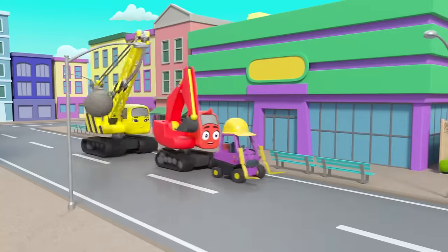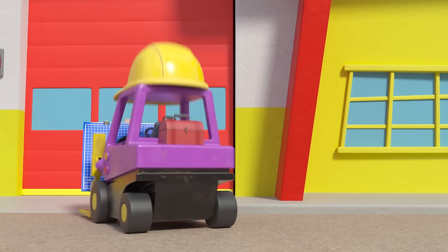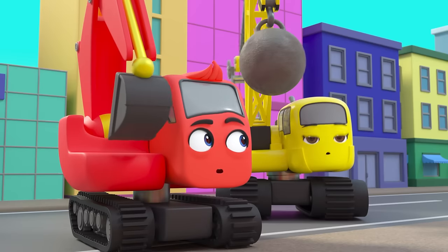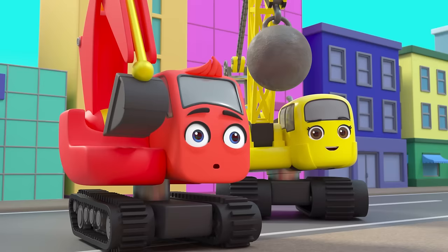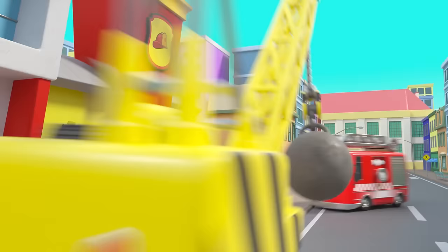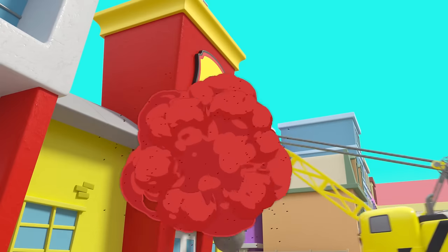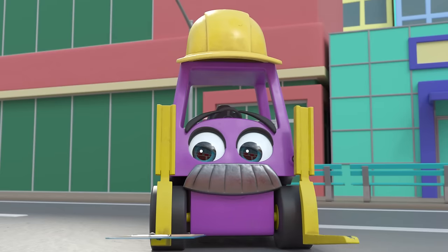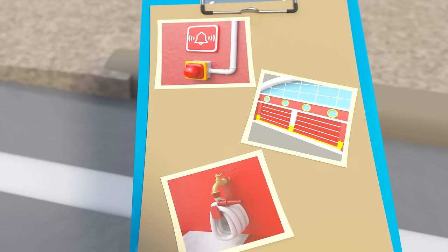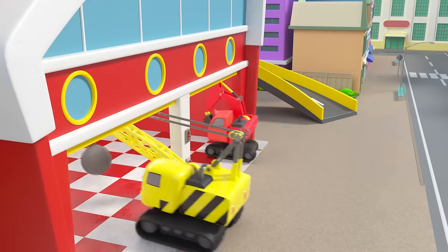The construction club are going on a trip to the fire station. They're going to make some changes to it. This is how it looks now. And this is how it's going to look after. It's going to be fantastic. First, Daisy is going to help knock the old building down. Nice swing, Daisy. There we go. Good as new. Now, they just need to check everything works, so it's ready for a real emergency.